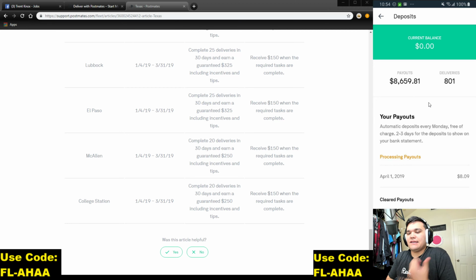I need to be able to get out there, hustle, put in my information, get going, understand what my income is, see what my P&L is, profits, losses for you guys, and understand what my ROI, return on investment, is for doing Postmates. I need to be able to monitor that on the go. Postmates is an on the go gig economy job opportunity.